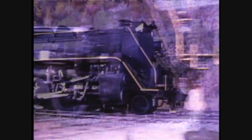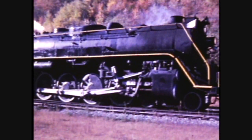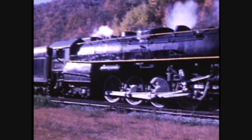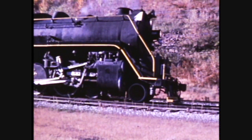You can see the 2100 tender is in front. This is the 2100. I was in Mrs. Brown's 4th grade class at the time at Aronimink Elementary School in Drexel Hill, PA.